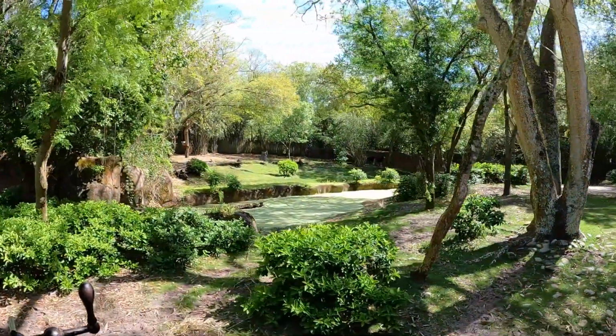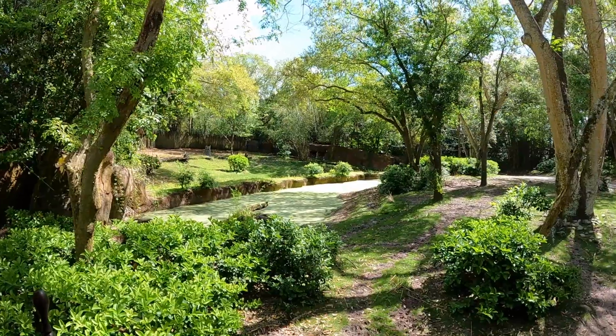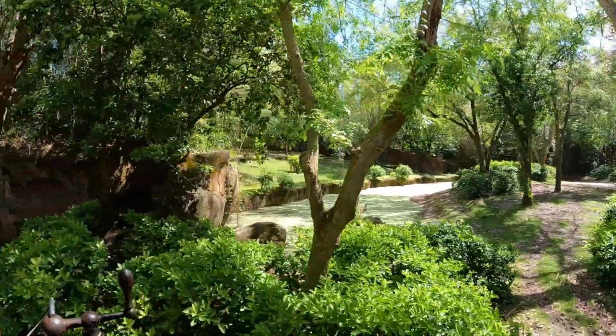There they are. On our right side, you can make out these okapis. A lot of people confuse them with zebras because of the black and white stripes on their legs, but they are actually related to the giraffe family.